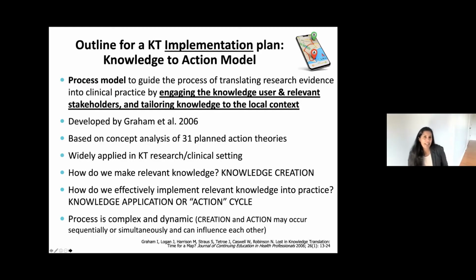But the coming slides will really focus on how to design a KT implementation plan, which is a much more active dissemination plan. This is when you have research evidence much more clearly defined, and you have a larger body of evidence to be able to implement in clinical practice.